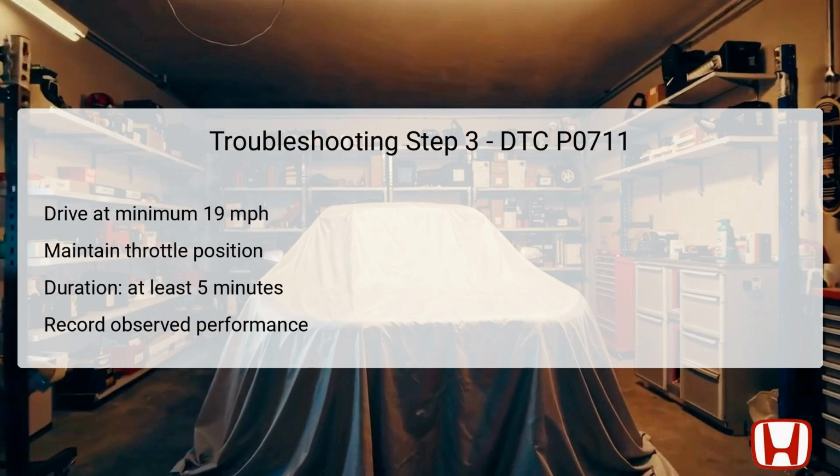The third troubleshooting step involves driving the vehicle at a minimum speed of 19 miles per hour or 30 kilometers per hour while maintaining a throttle position of 4 degrees or more for at least 5 minutes. This driving condition allows the PCM to receive continuous input from the ATF temperature sensor and assess its performance under real-world conditions. It is important to be cautious and adhere to traffic regulations while doing this.